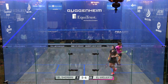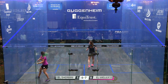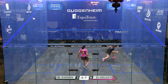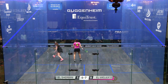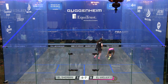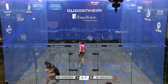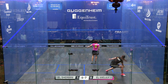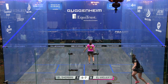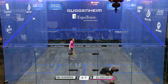Well, Sherbini playing that shot too quickly, it was too loose, and was punished. We are at a pretty pivotal point coming up here. She read it. She's in huge trouble, but the lob has reversed the pressure. Oh dear, a bit of a shocker from Sherbini. How is she still in this? She won't be now. She is!